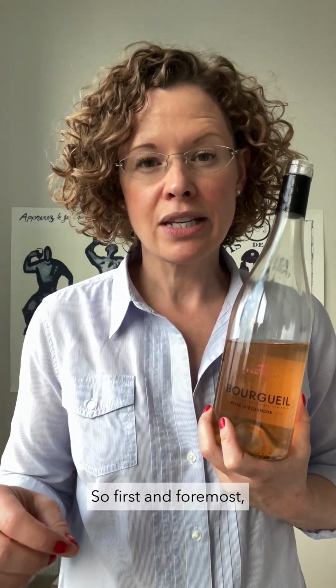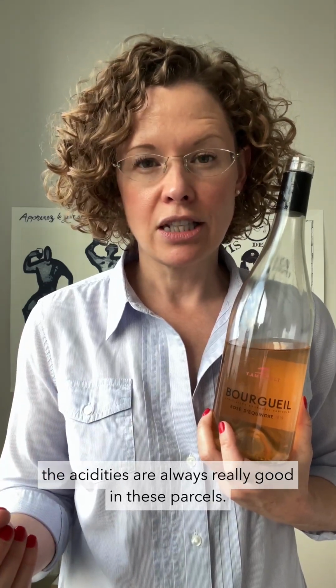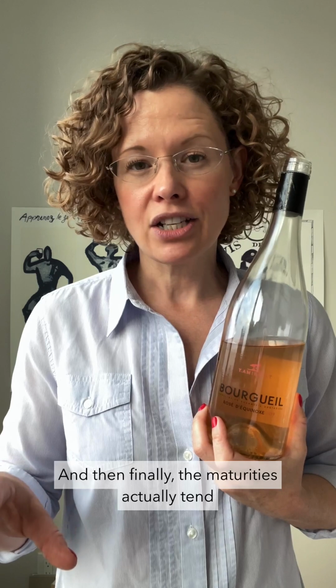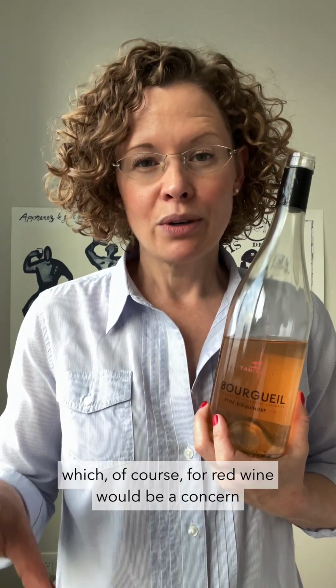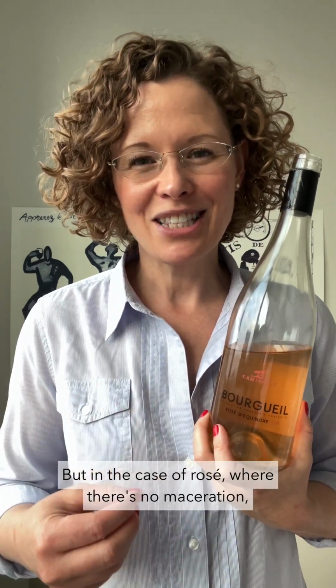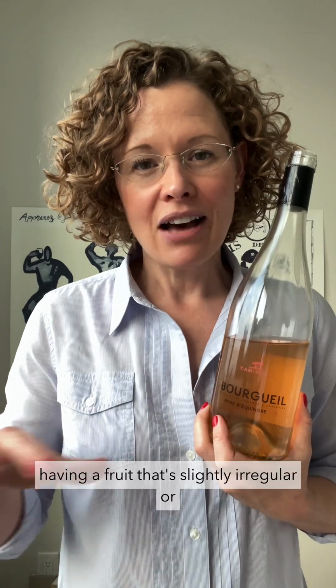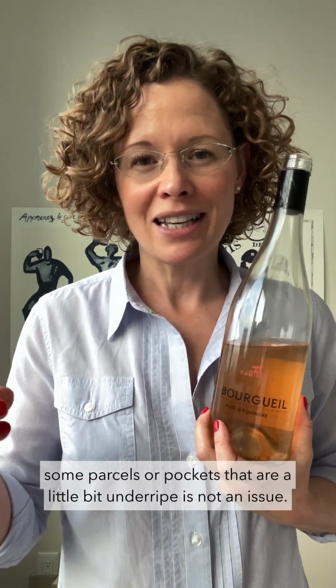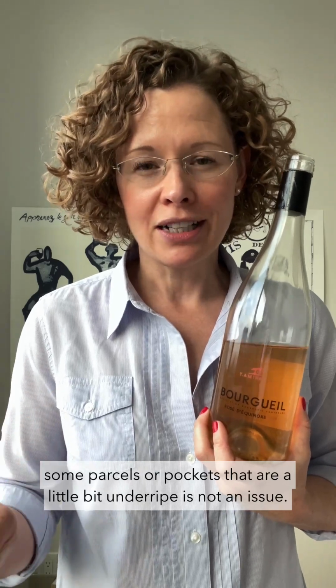So first and foremost, the acidities are always really good in these parcels. In addition to that, the fruit profile has a really aromatic quality that they quite like for this wine. And then finally, the maturities actually tend to be a little bit irregular here, which of course for red wine would be a concern because we're macerating the grapes for an extended period of time. But in the case of rosé, where there's no maceration, having fruit that's slightly irregular or some parcels or pockets that are a little bit underripe is not an issue.